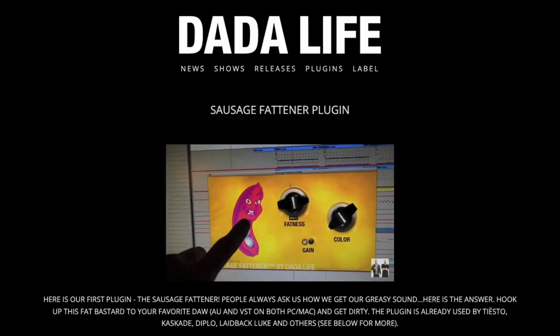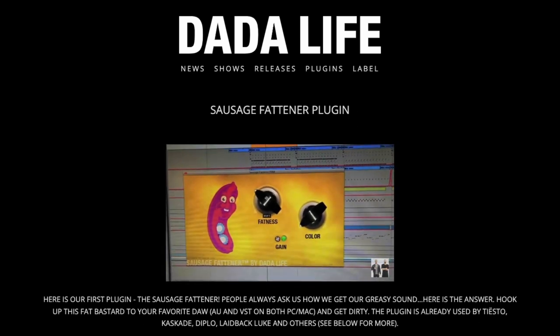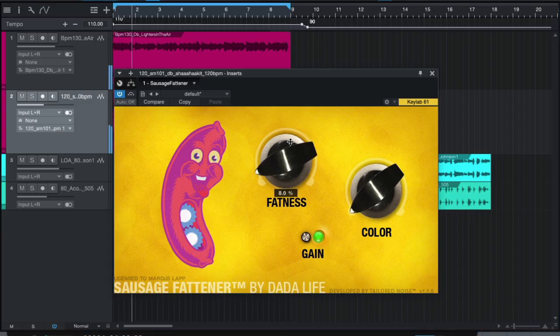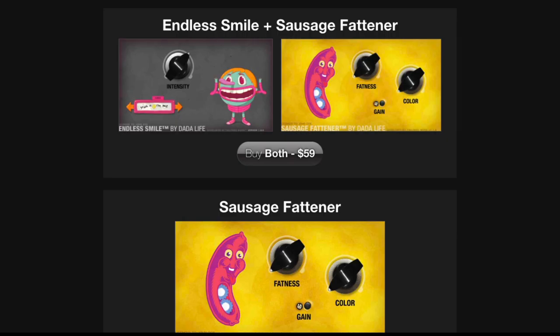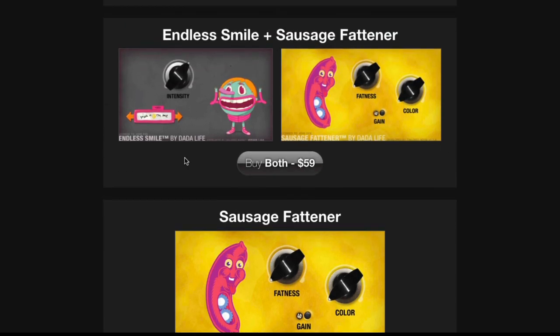And then I use the fatness knob just to add some beefiness to any track that I feel needs some more bottom end and some nice saturation and oomph in the low end. Now, as far as price goes, it's very cheap. It's only $39, but you can also get it bundled with Dada Life's other plugins, Endless Smile, for just $59 total. So you might as well get the bundle.